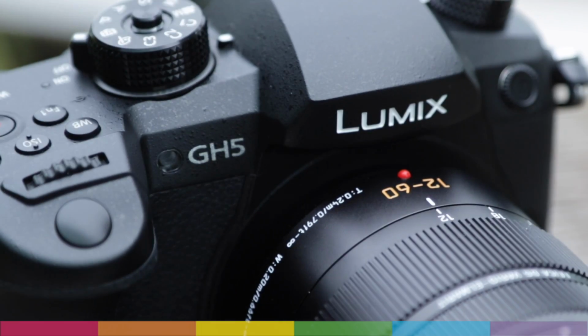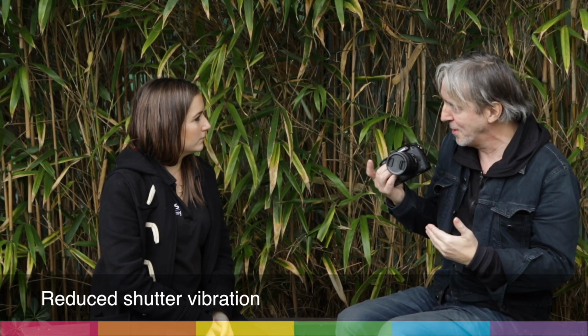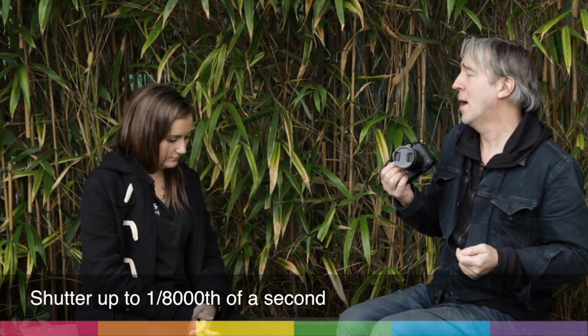Yes. Tell me about this improved shutter that I've heard about. Yeah. Exactly. Well, it's an improved shutter algorithm, which obviously the shutter vibration has been looked at, and I think it's actually a 6 to 1 or a 6 better than what it used to be. Correct me if I'm wrong. The improvements mean that the adjustment for shaking, the stabilisation for that, is much better, much improved. Now the shutter itself does go up to 1/8000th of a second now.